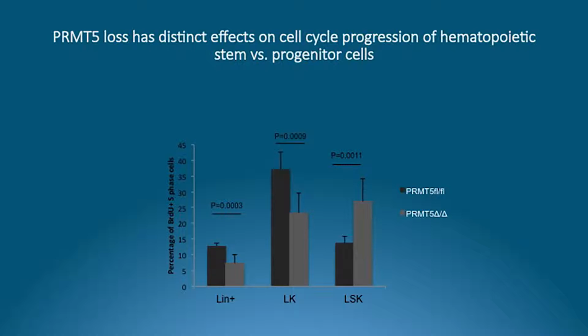When we looked at the progenitor cells, rather than seeing an increase in number, as you would expect, we saw a dramatic decrease in the number of progenitor cells, and this leads to the pancytopenia. The progenitor cells have a defect in their proliferation, and we do not see an increase in apoptosis in these cells, but we do see an inability to proliferate, and the cells disappear, and the mice die from pancytopenia.